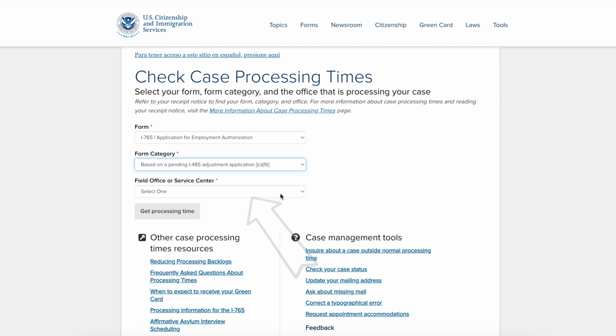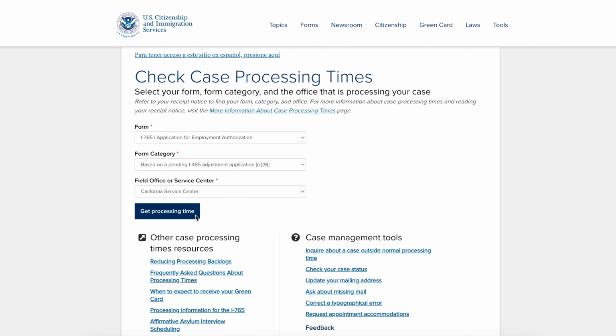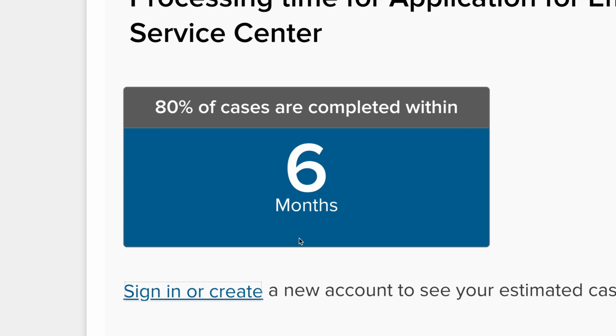Next step is we're going to find the service center at which your case is being adjudicated. You can look on your receipt notice to find out exactly what that is. By the way, on your receipt notice, you can find out the category as well. You file that with the form, so it will also be on your receipt. In this case, we're going to look at California Service Center. You input that information and you see it pops up here. 80% of the cases are adjudicated within 6 months. So that's pretty clear.